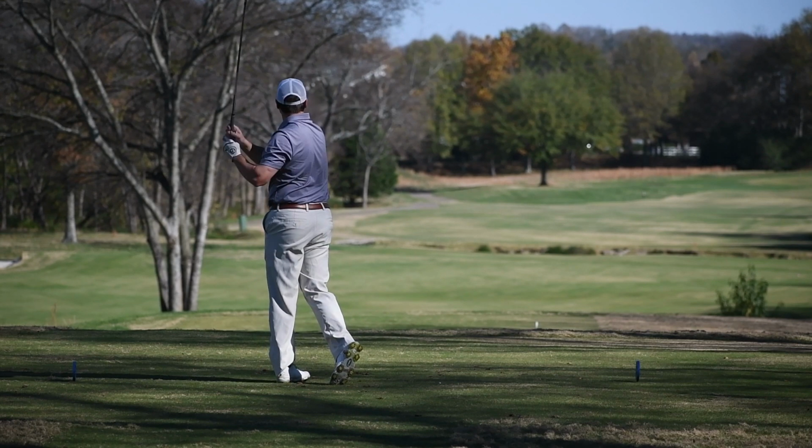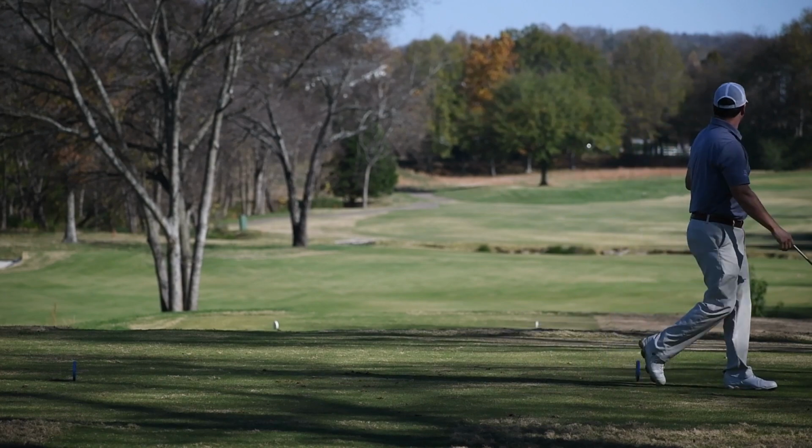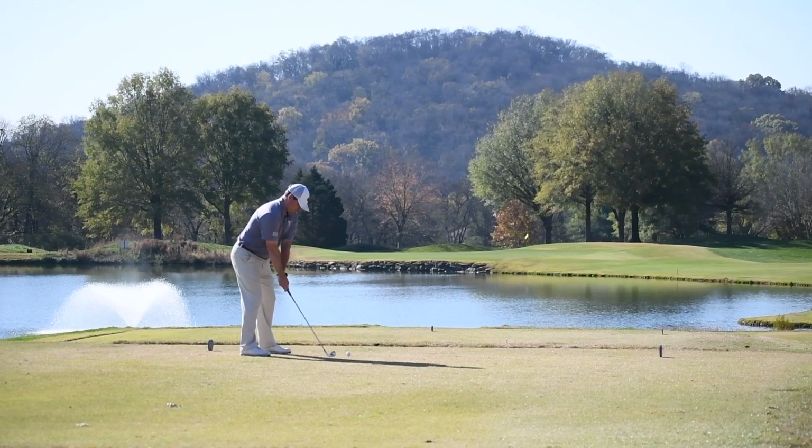Playing the golf course also allows us to get a better idea of whether those adjustments that we've added into the golf course for the rating are correct, or if maybe we didn't put something in that needs to be added, and it just allows us to make those adjustments.